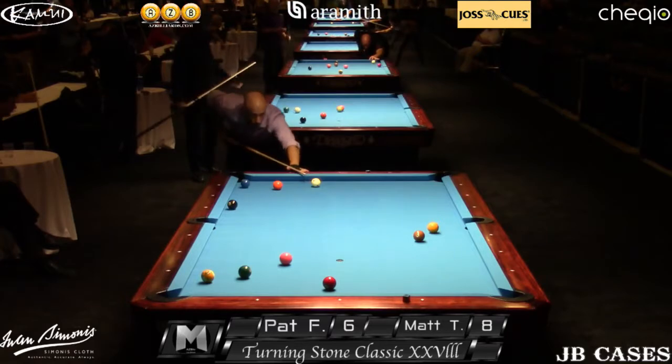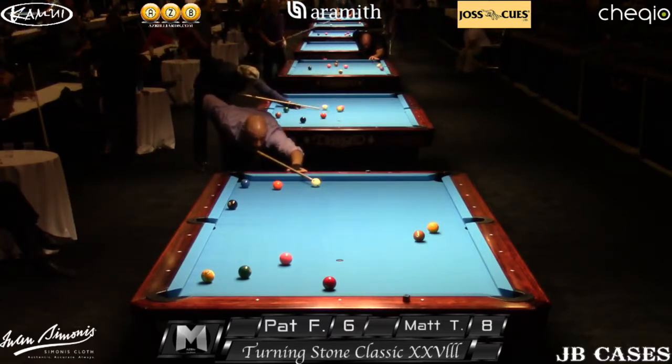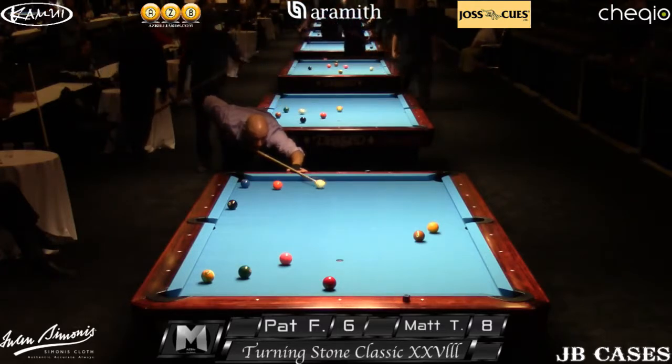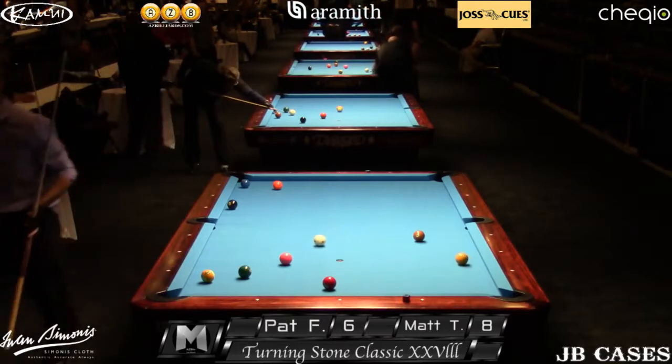Come up and even had a shot at the nine ball two rails. Tough work right here, though. This is tough. He missed it. Yeah, he fell for the trap. Well, he left them tough.